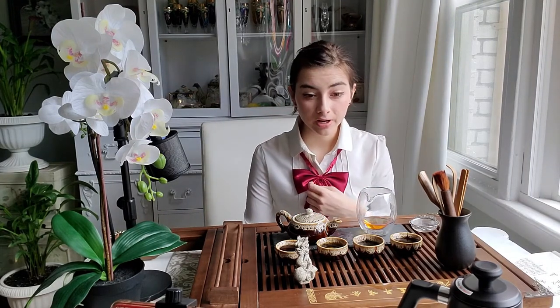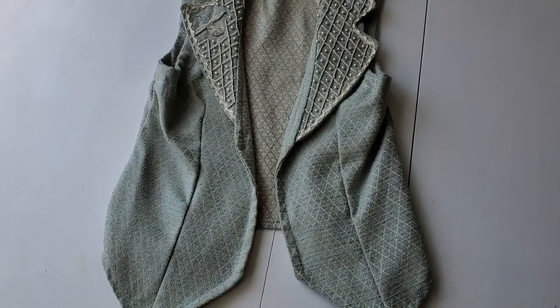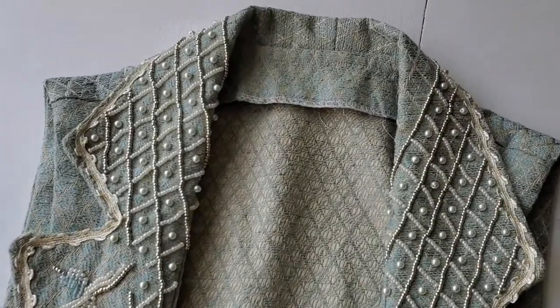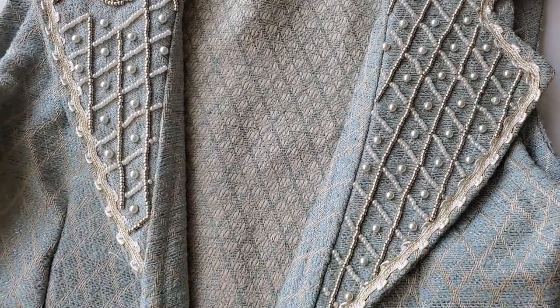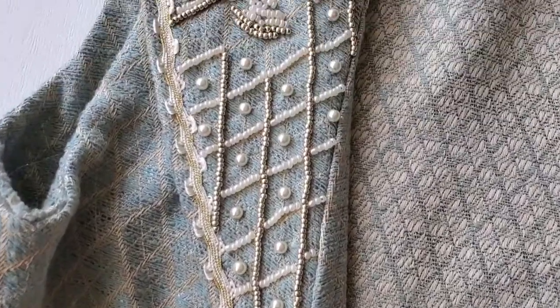The next thing we're going to talk about is my hummingbird vest, and this is something I made. I made this out of a pattern. It's an unlined vest, and I used some upholstery fabric, and it's pretty cute. I hand beaded the whole thing. That hummingbird I just kind of made from memory.